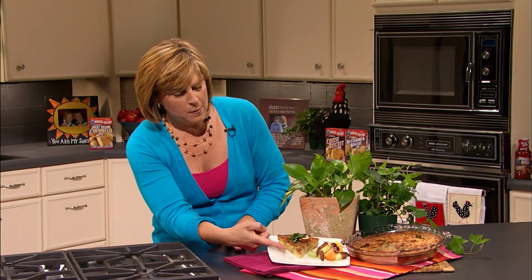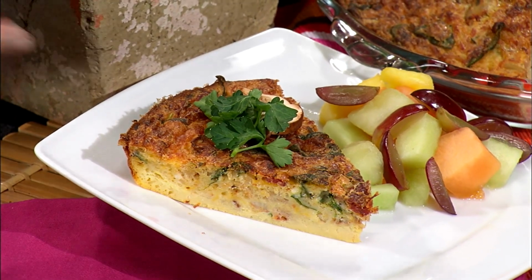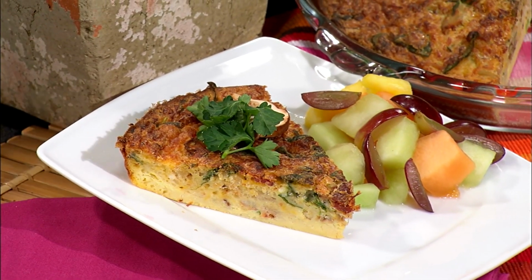So you can see what it looks like. The crust is formed on the bottom, and then all of your great yummy toppings are, you know, on the top. It's a great recipe and something you can make ahead of time as well and freeze and pull out if you need to send someone a gift or take someone a dinner or brunch.